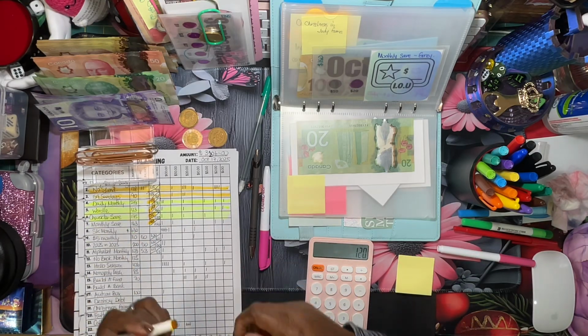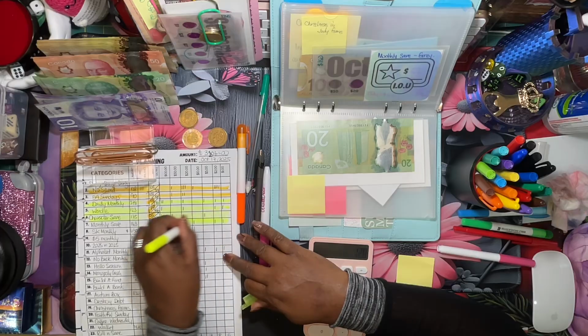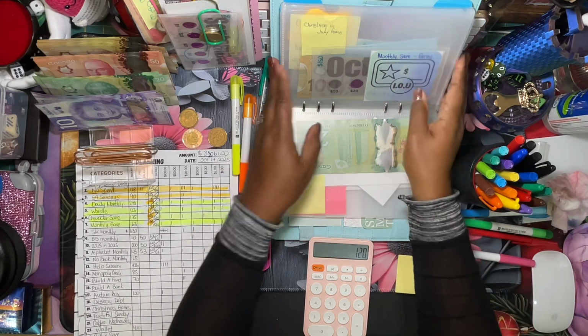So that's complete. And then the rest of it has been stuffed for the end of October. I mean, these are all gonna get unstuffed at the end of October, but you know.